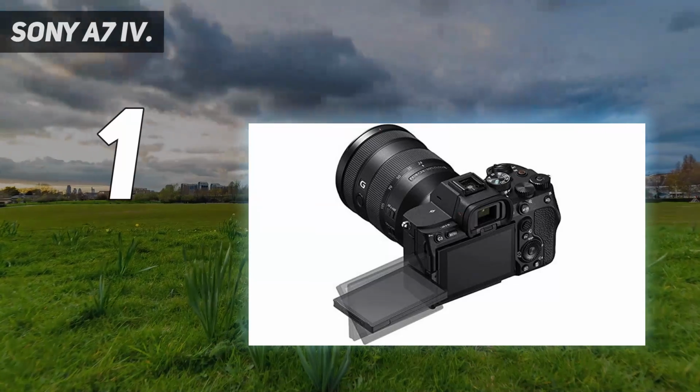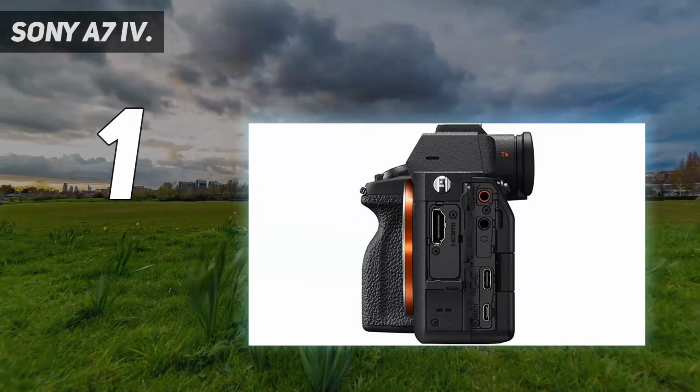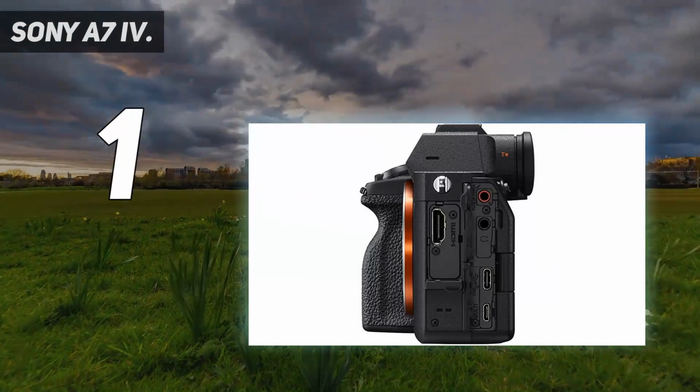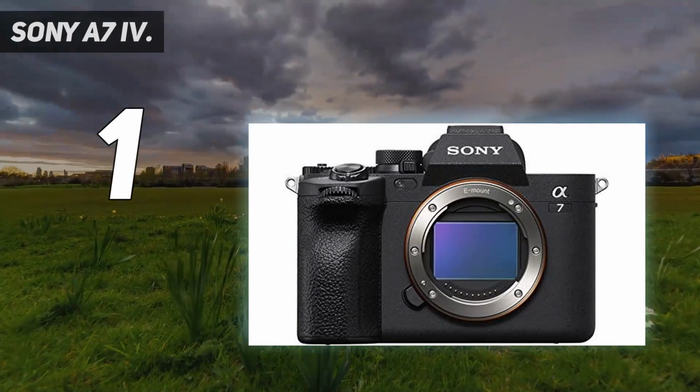And number 1. Sony A7 IV. Sony's A7 III has long been a full-frame favorite among enthusiasts, so improving on its superb skill set was never going to be easy, but the A7 IV more than delivers.